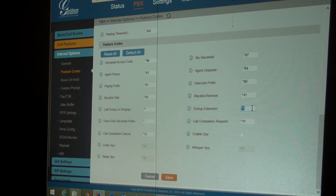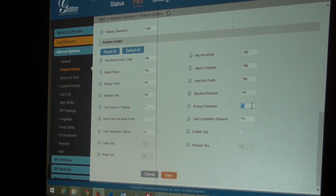Pickup extension is for when you don't have a BLF, but you hear that extension ringing. You know his extension is 1000, so you dial *8, 1000, and pick up that call.